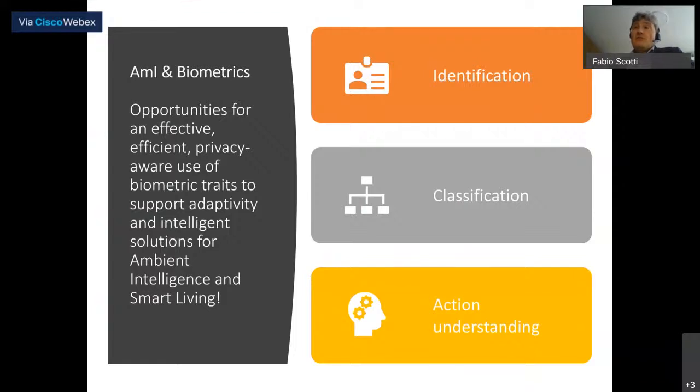So not just cybersecurity, but three main features, which are identification, of course, but also classification, which is easier. You are not identifying your identity perfectly, but you may be classifying adults or kids to provide different content from the advertising system or just your TV screens. And action understanding, exploiting the capability of the biometric system to understand your behavior. Action understanding will allow the system to be proactive, and for example, sensing your sensations or reactions will provide a lot of information for the interfaces and the system through the interactions with humans.